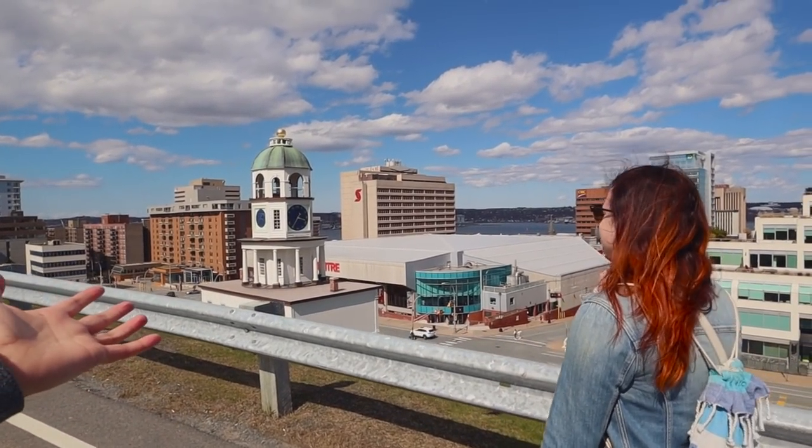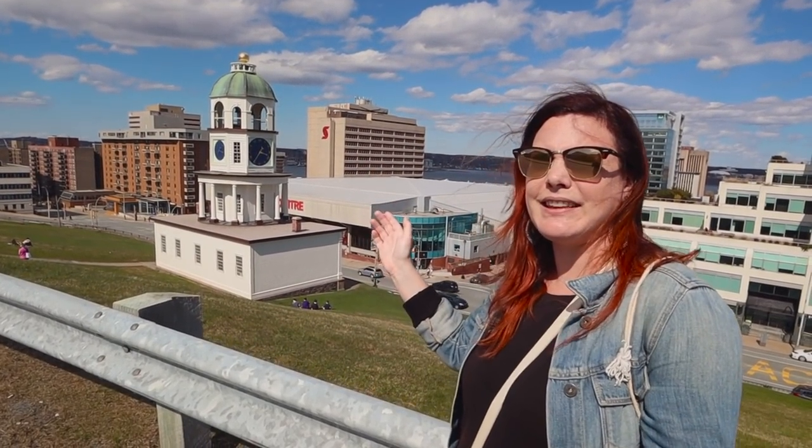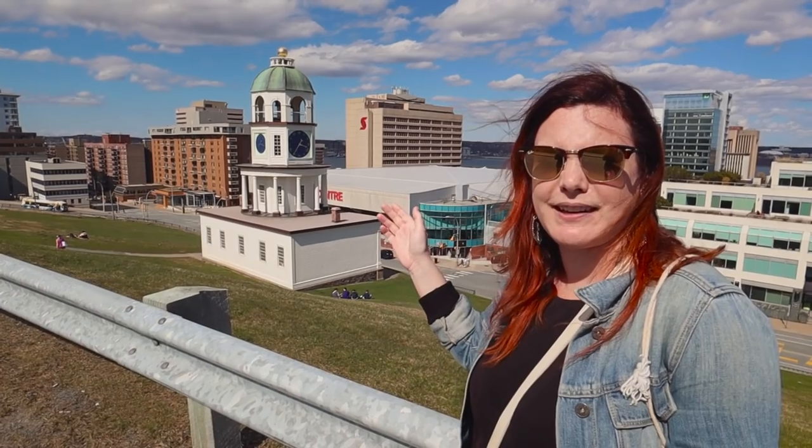Well, here we are. We're coming up to one of the most famous and most photographed items in all of Halifax. It's the iconic clock tower. It's kind of the unofficial ambassador of the city, I would say.